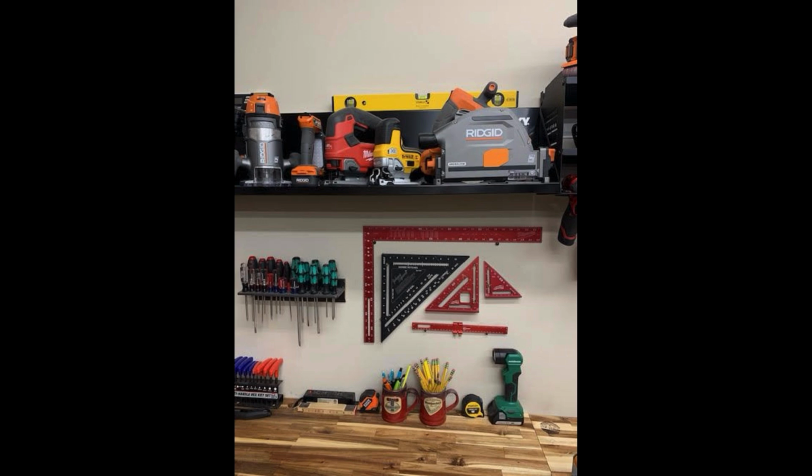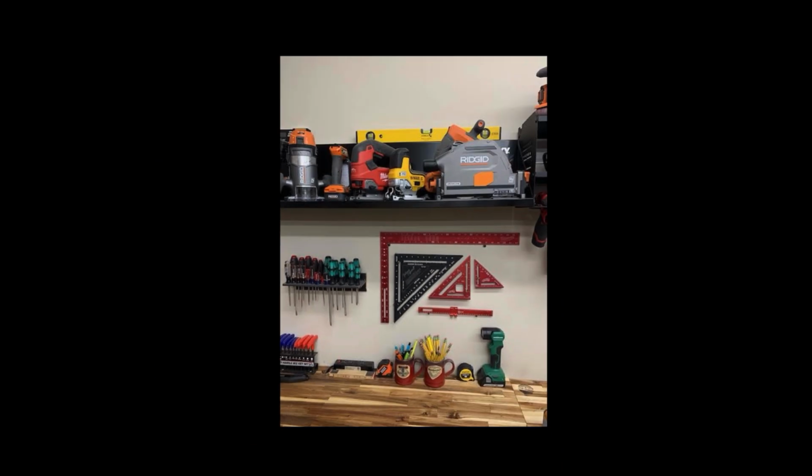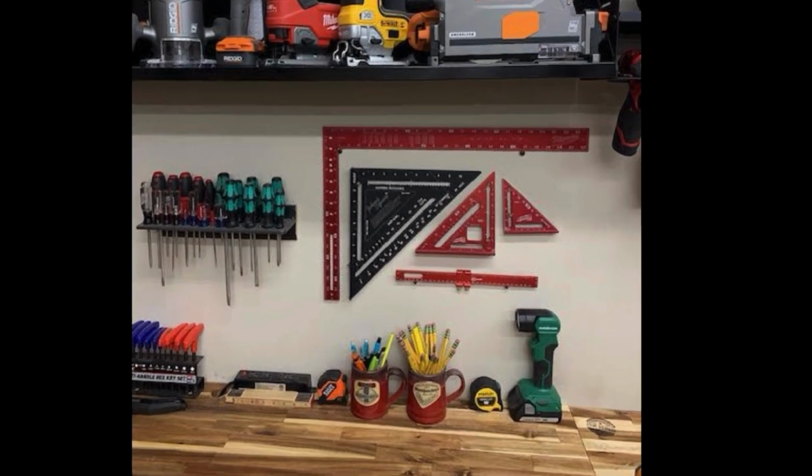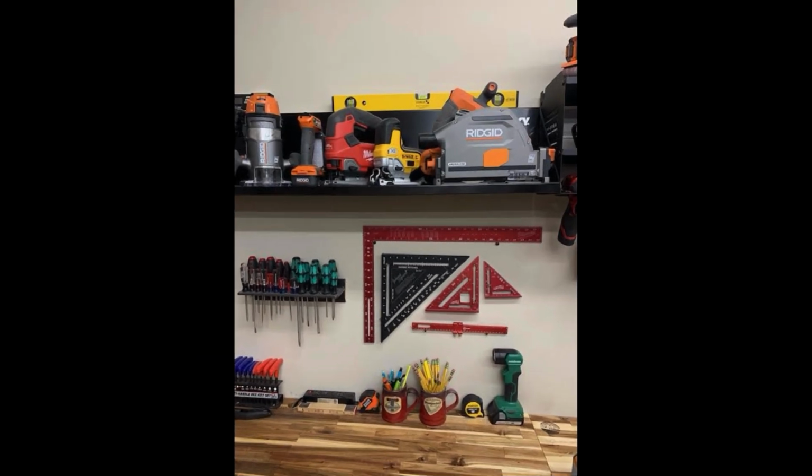Going on to this next picture, again, there's some jigsaws, also a Rigid router and a Rigid track saw. Let's see if I can see the name on that. Nah, it's still a little blurry whenever I zoom in. Lots of pencils down there. Also has a Metabo light, Klein tape measure, it looks like. Also a Stanley tape measure.